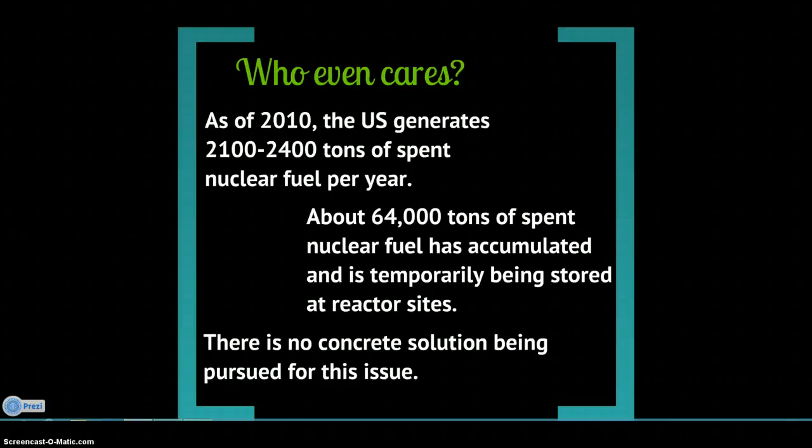So, why should we care about nuclear waste and how it is disposed of, besides the obvious radiation risks associated with it? As of 2010, the US generates 2,100 to 2,400 tons of spent nuclear fuel per year, and we need to find a method for dealing with that fuel. Since commercial nuclear power generation started about 50 years ago, 64,000 tons of spent nuclear fuel has accumulated. This fuel is currently just being stored temporarily on reactor sites until the government finds and approves of a solution to the nuclear waste issue.